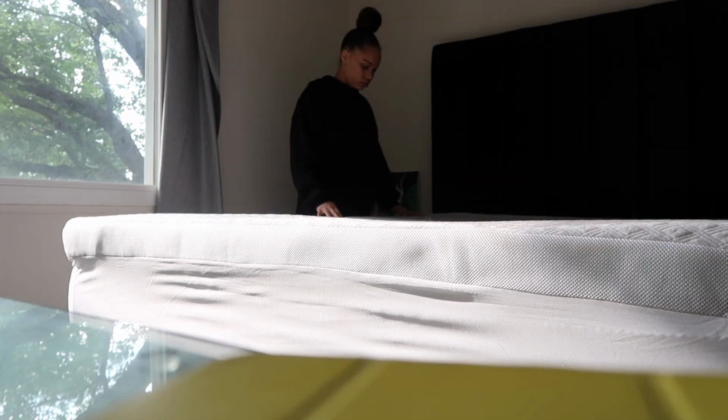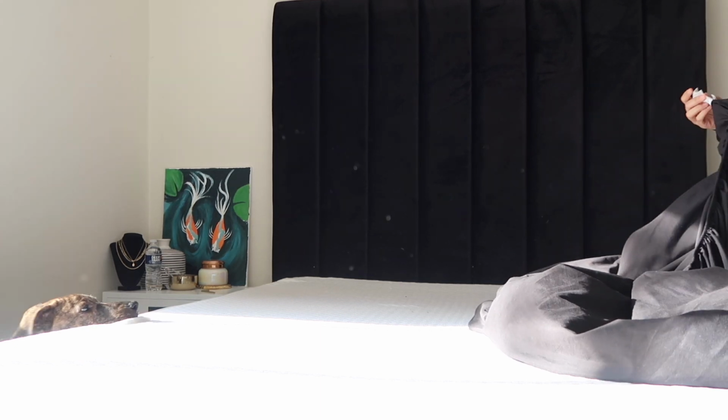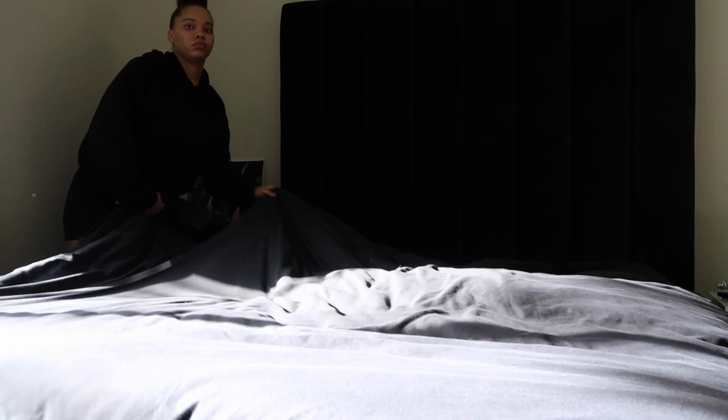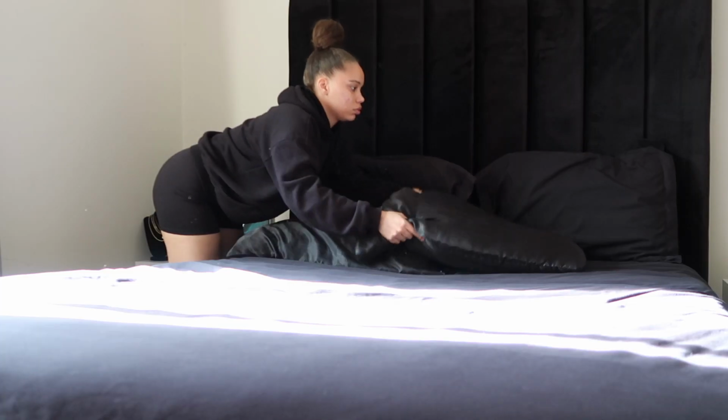Okay, funny story. So I actually put the box spring and then the mattress, and the bed was so tall. I don't know if you guys could tell, but the bed was so freaking tall. And then I went back to the little website, and it said that you're not supposed to use a box spring. So I was like, oh, okay, perfect. That makes so much sense because this bed was so freaking tall. So I took the box spring off, and now I'm just pretty much making the bed.